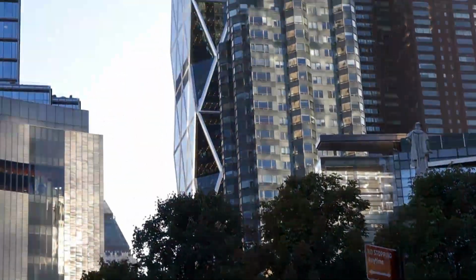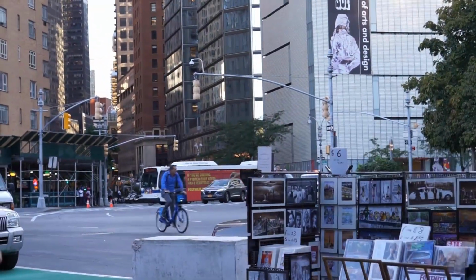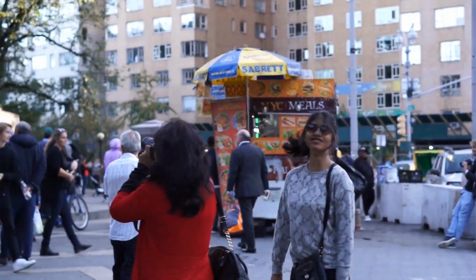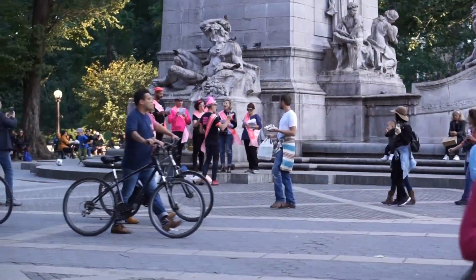And then other buildings around here, including a museum, which is right there. Just a very, very convenient location. And there's always something going on, like here, people singing to encourage people to vote.